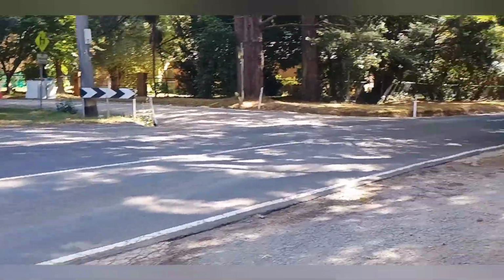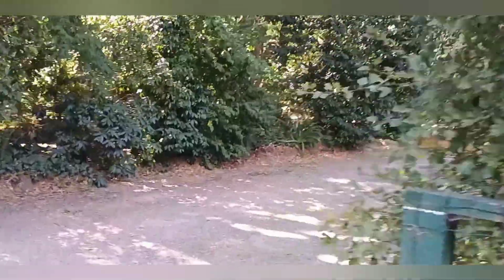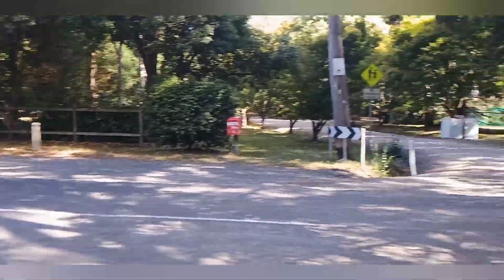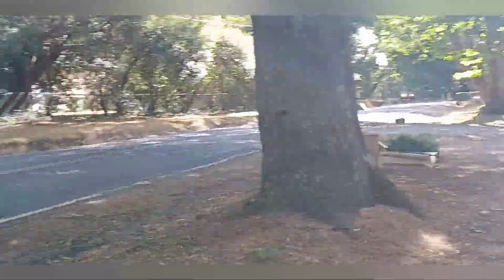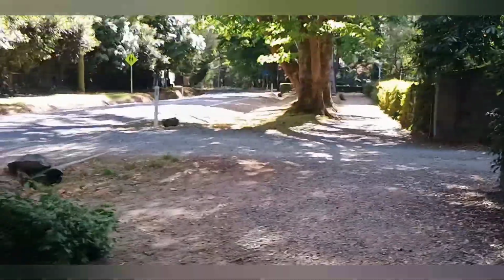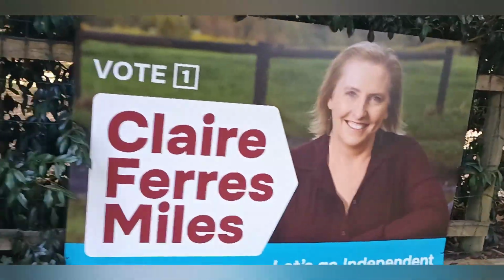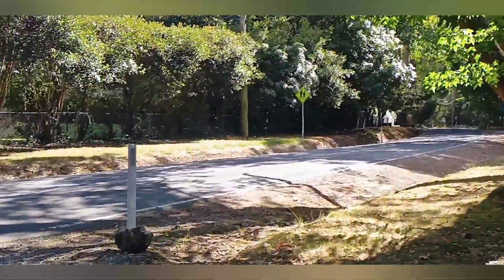And it's a restaurant as well. Here's the bus stop if you want to catch the bus here. Not sure what else they got in the main street. Not a lot here besides a lovely forest. Very quiet, peaceful spot.